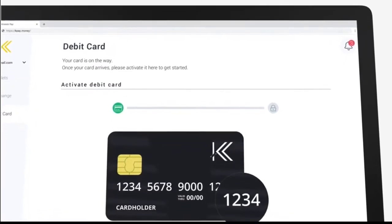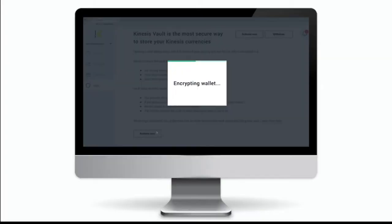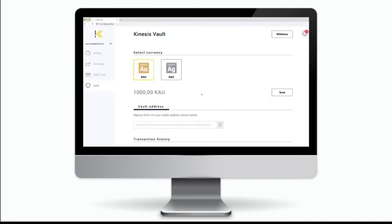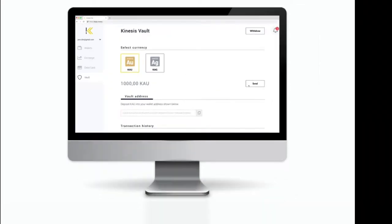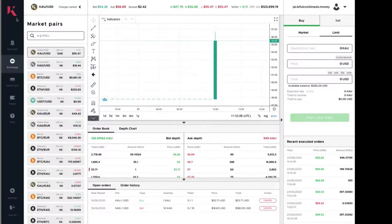The Kinesis Vault, the safest way to store your digital precious metals, KAU and KAG. Setting up a vault is simple and once set up can be accessed within the platform, bridging your blockchain wallet with your exchange seamlessly. Take you through a little bit of a tour on the new user interface, new and improved, to help everybody navigate and trade physical gold, physical silver and cryptocurrency easily and simply.